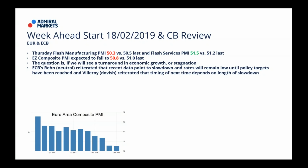recent data came pointing to a slowdown and that the rates will remain low until their policy targets have been reached. Interactive question. What is the inflation target for the ECB? What is the inflation target of the ECB? Excellent, Bodo. Exactly. Excellent, Alex. Good job, France. 2%. All right. That's one of the policy targets that they're keeping an eye on.